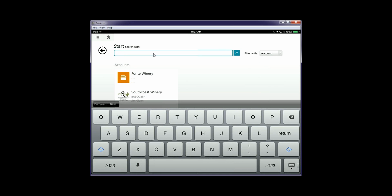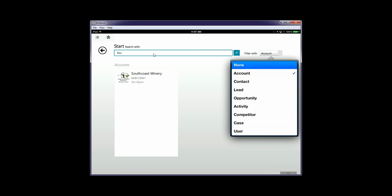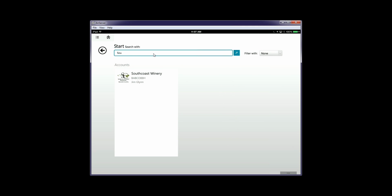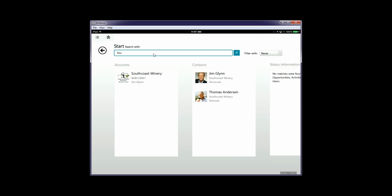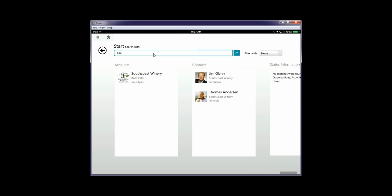If I'm going to look for, let's say, South Coast wine, I need to just pull up SOU, and there it is, South Coast Winery. If I want to see everything that's associated with that, we can go right ahead, and we can see South Coast Winery. We've got a couple of contacts, etc.